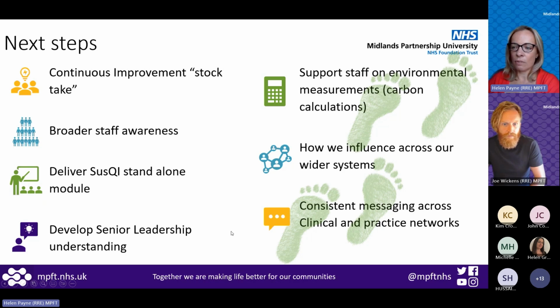We're also looking to develop senior leadership understanding. As I said, we've got a strategic sustainability group, which is led by our exec director, but we need to do more than that and make sure that they understand their roles and our roles, and that we're all communicating well together.